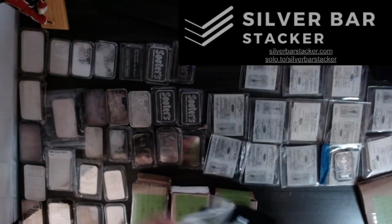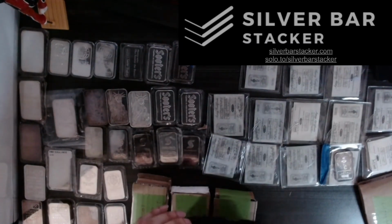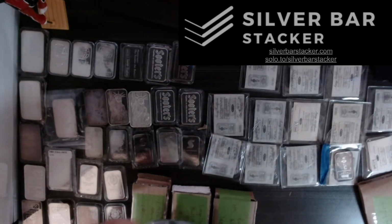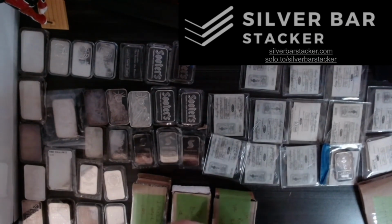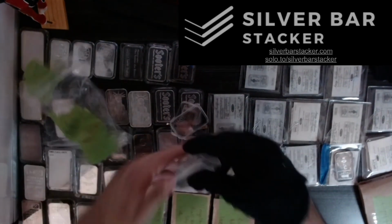Now over here, Johnson Matthey 5-gram bars. I'm not much of a fractional stacker, but this individual happened to have a stack of 5-gram bars, and I only have a couple 5-gram bars available on the website. The premiums are high on them because it's fractional, and just because our cost basis was a little high on them. And so I'm very happy to say that I was able to pick up some more 5-grammers at a more reasonable price, and that helped me average our cost down. So now I'll be able to initiate some price drops pretty soon, as soon as I get the chance, on some of our 5-gram bar products.